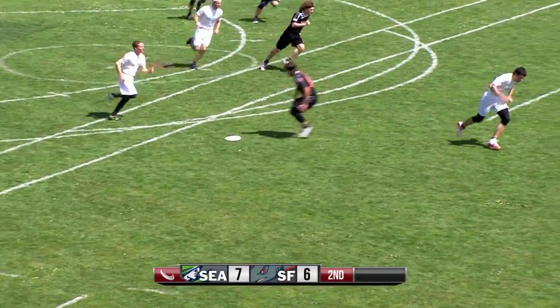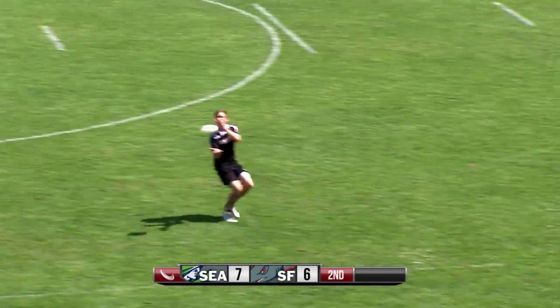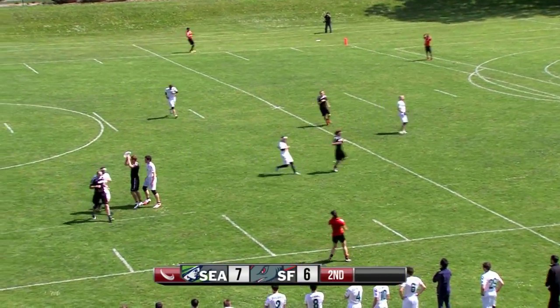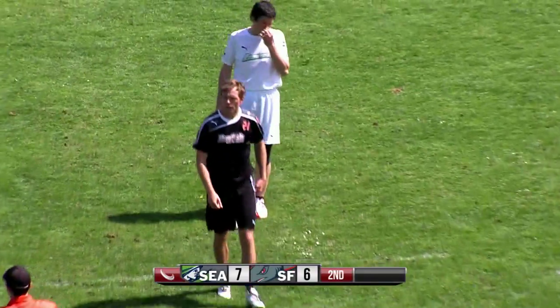Oh, wild hammer from O'Brien. Unnecessary throw. And then a big huck. Picks it up and hucks it right away. Calls a timeout. Interesting. They're tired. It's a timeout by Jackson Stearns.